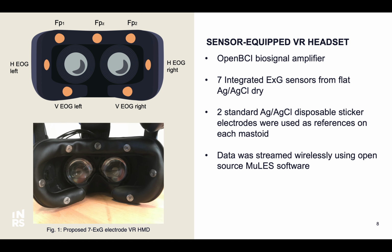We propose 7 ExG electrodes to record eye movement that are embedded directly into the foam of the VR headset. These are flat dry electrodes from the Soïd technology company. 3 electrodes are located near FP1, FPZ, and FP2. There are also 2 horizontal electrodes as well as 2 vertical. And the data was streamed using the open source Mule software.